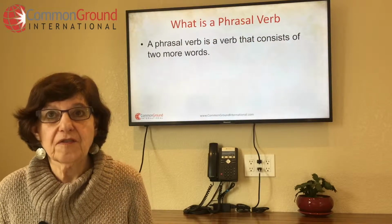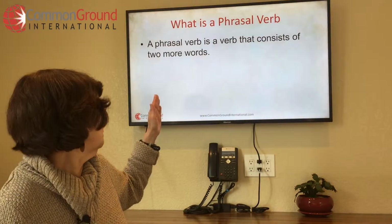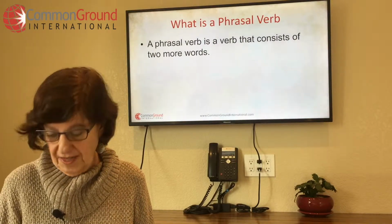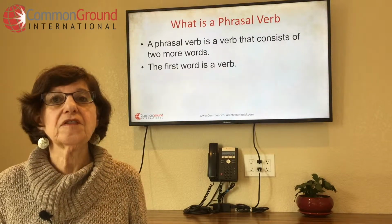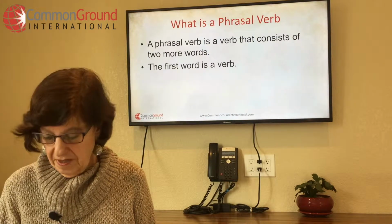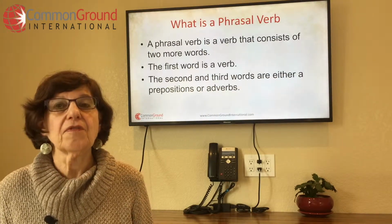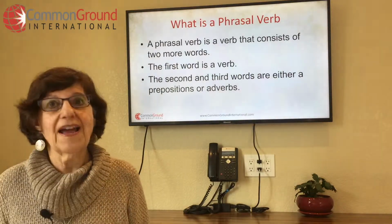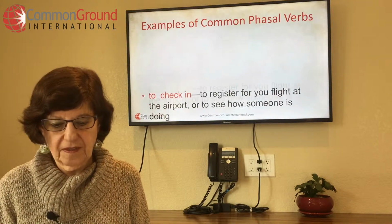What is a phrasal verb? A phrasal verb is a verb that consists of two or more words, and you'll see some examples. The first word is always a verb. The second and third words may be prepositions or adverbs. Let's look at some examples.